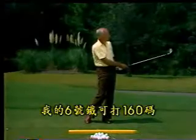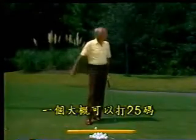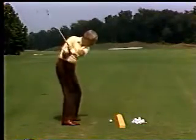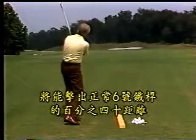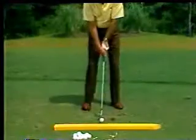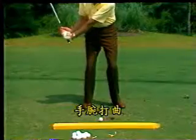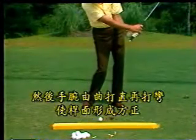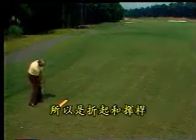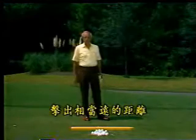I hit a 6-iron something like 160 yards, and those two little tapping actions only gave about 25 yards apiece, but when we tie them together, isn't it interesting that they're going to produce about 40% of the distance of my normal 6-iron. You will feel as you swing back, your right elbow will fold while your hands are cocking. You'll feel your hands uncock and recock, squaring the club face, and you'll feel your left elbow fold on the forward swing. So it's cocking and swinging, and you can strike your golf ball considerable distance with minimum effort.